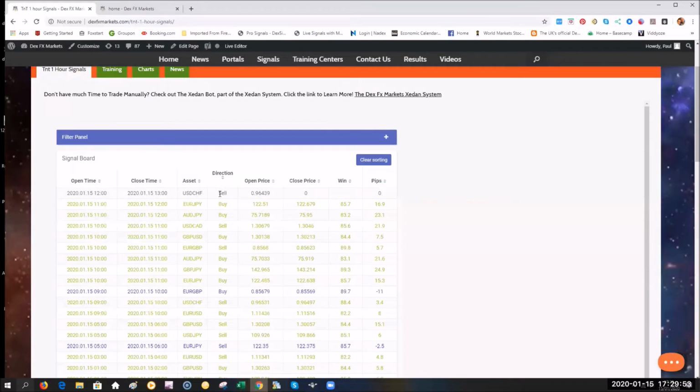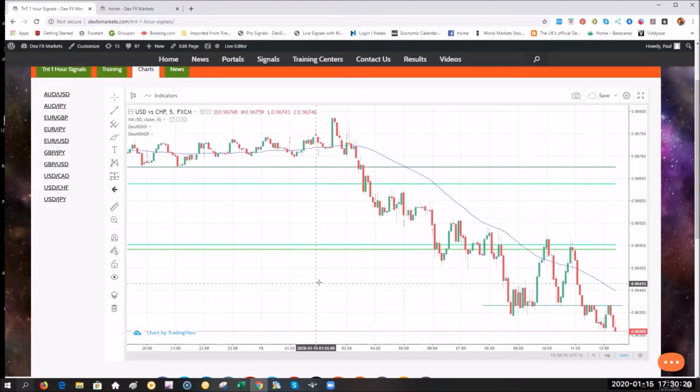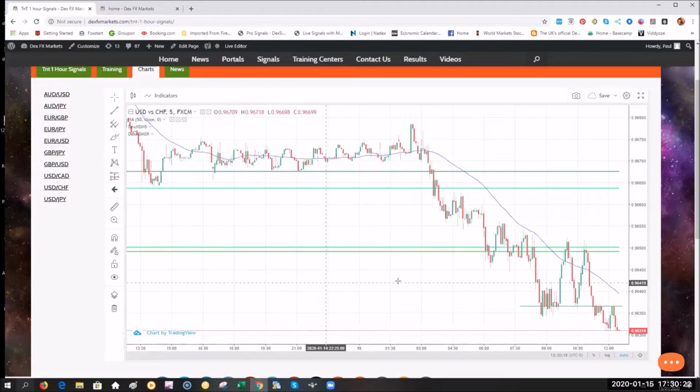Just quickly going back, yeah, 9643. So choosing the nearest, 9643 would have been around here, so not far off the MA50 here. Taking a notice on that, I looked back slightly to the left, always looking to the left to see what's been happening in the past.